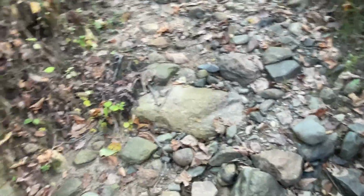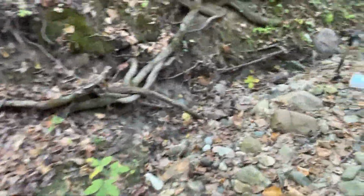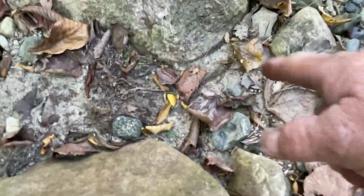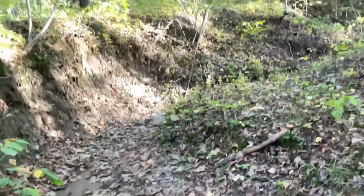I'm gonna fill up 2 containers and check this out when I get home. Think I'm gonna dig me a sample right here, and probably another sample up around the corner there.